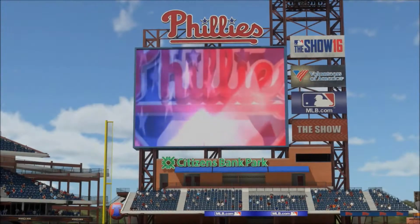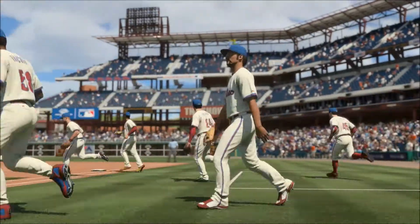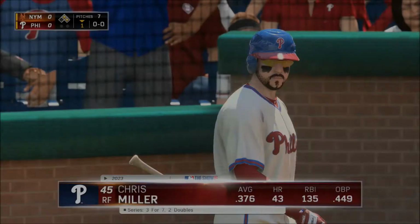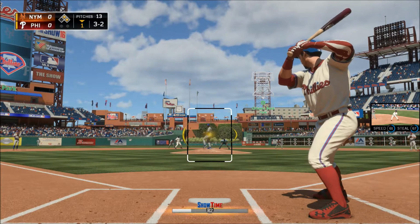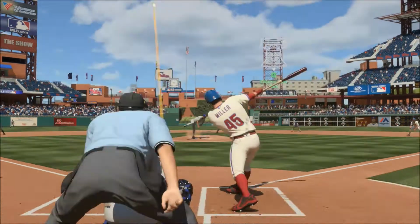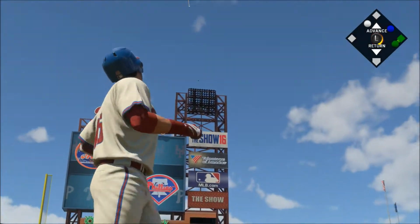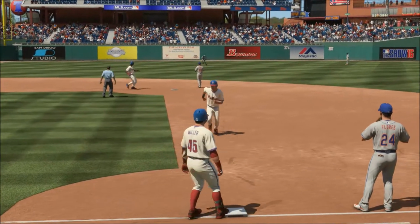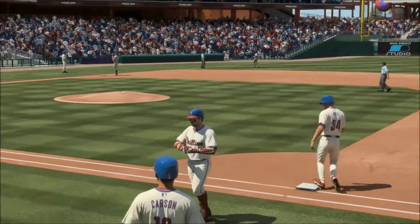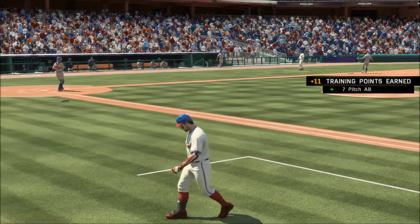Here's a 3-2. With the skyline in front of us, a look at Citizens Bank Park between the New York Mets and the Philadelphia Phillies. Chris Miller. He's set. Here's the 3-2. This is hit high in the air out toward left center. Hendricks moves over. He's got it, one away. And the runner, not tagging, will retreat to second base.